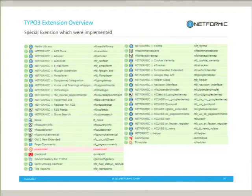And the last chart for today, before we come to some questions and answers: I will show you how many individual extensions we implemented there. We put in our own media library because in 2009 the standard media library from TYPO3 was not good enough for that project. We have all the data information. We added our own FE login extensions for the sign-up processes and also for the membership. We have the first-time login process and the register forms.